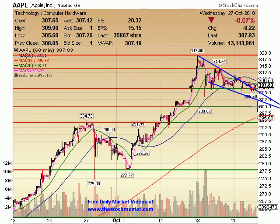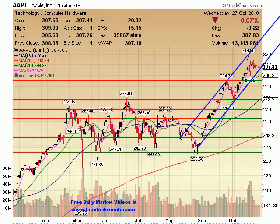I'd probably wait for a break below 300 before I started to get either out of longs on Apple or into shorts on Apple. But man, you guys know I don't like to short Apple, not at this point. Here it is, holding that blue line yet. This is a perfect launch point for a move upwards. If it's going to do it, I think we're going to see it here in the next day or two.